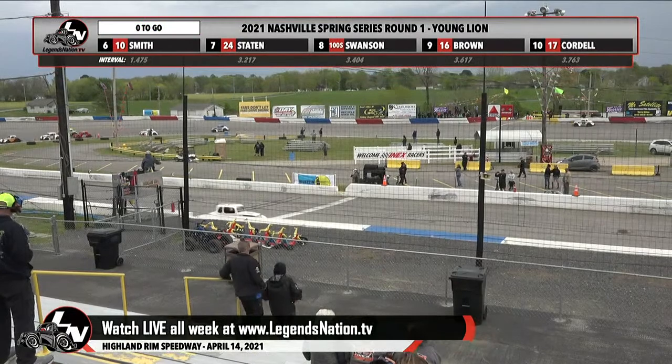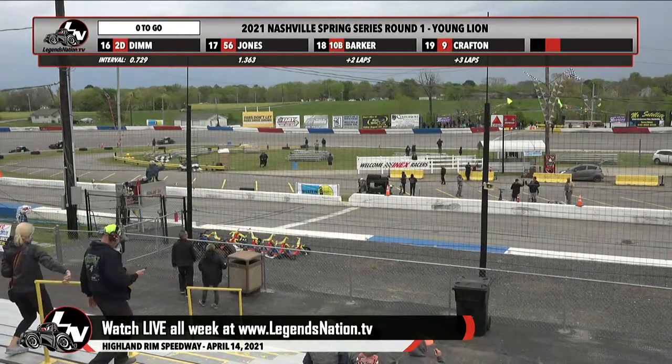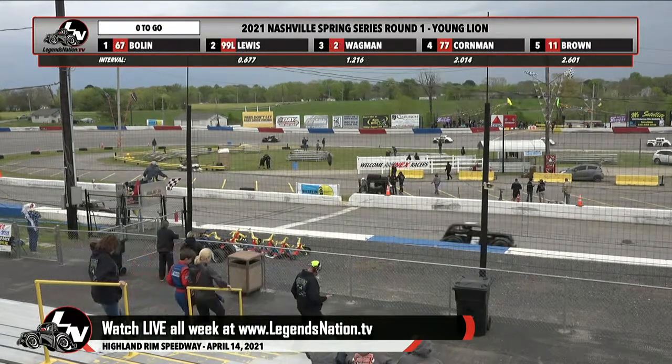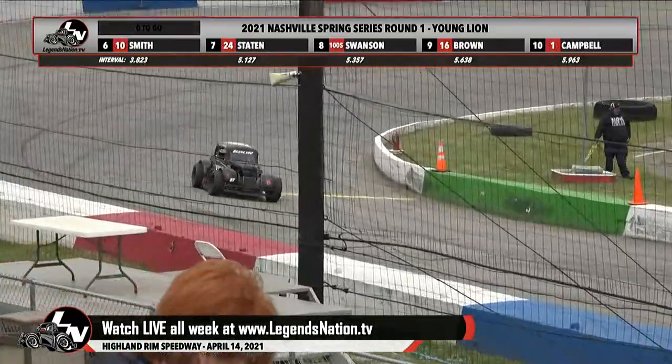He takes the feature win in your semi-pro feature. Landon Lewis in 2nd, Wagman in 3rd, Kornman in 4th, and rounding out your top 5 will be the 11 of Colin Brown. We'll head on down for a nice little word with our feature winner in the semi-pros, Cameron Bolin.